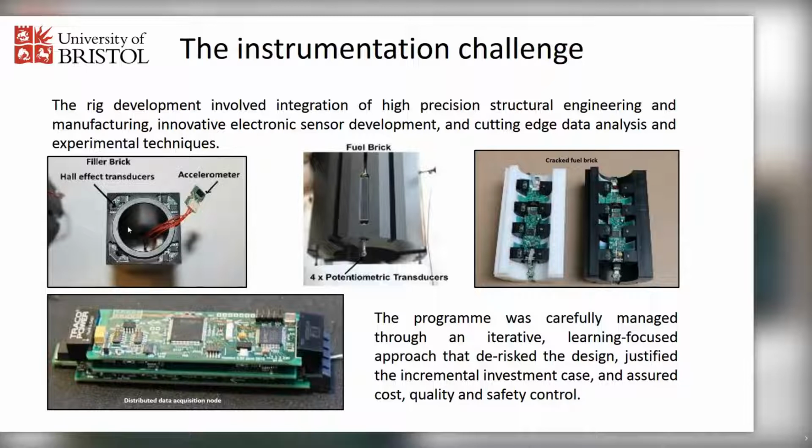So if we have anything that is sprung, it will start affecting the dynamics. Also, having any cables running between them is again adding additional stiffness. So a real challenge here. The way we solved the problem was to use Hall effect transducers.